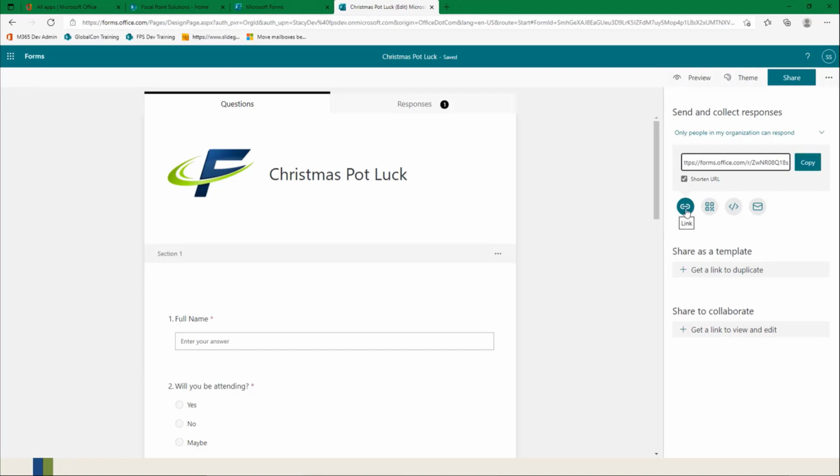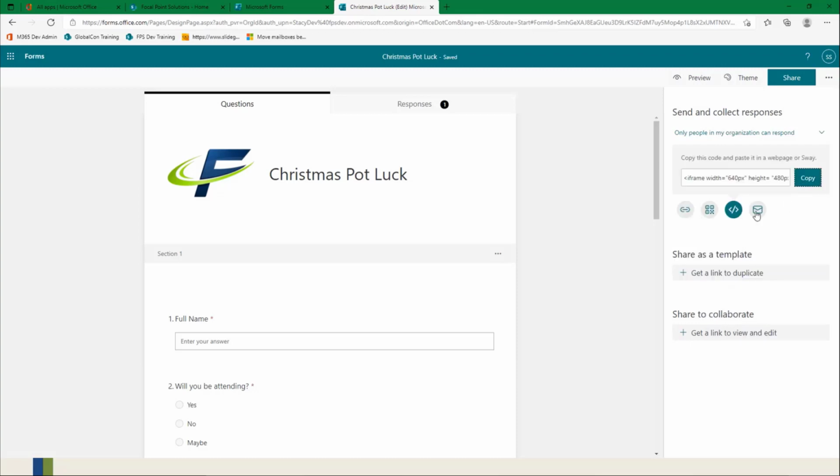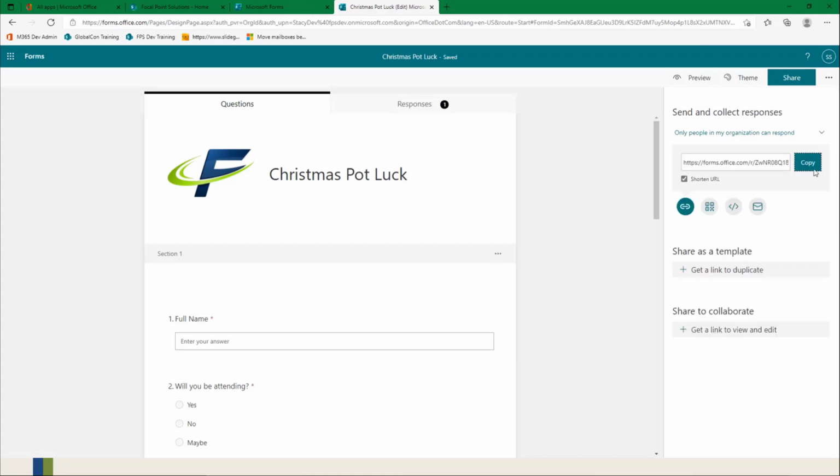Notice this is the link piece of it. You can also create a QR code. I can download that, put it on my slides for people to respond to, to try to win like $25 Amazon gift cards for providing feedback, that kind of thing. You can get the embed code to put on a page, and you can actually email. On my other screen, I'm being prompted what application I want to open to send it to email. So I could choose Outlook, and then I would be able to do that. Okay, so I can send this and send it out.